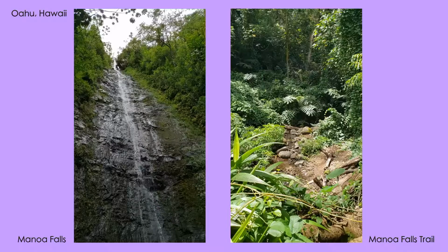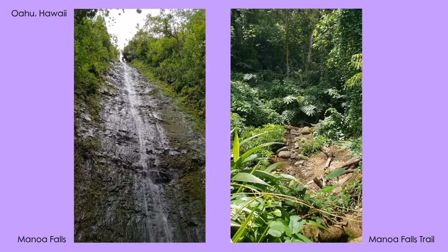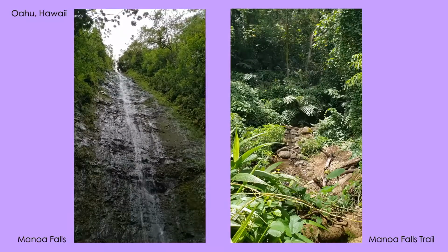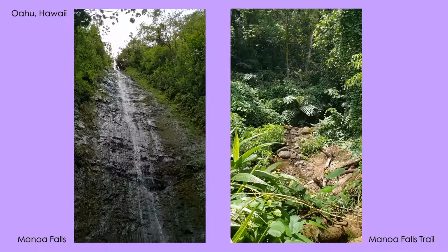I got to hike to Manoa Falls, and this was in August, so there wasn't too much water there, but there was still a good amount coming down. So let's get the first one down. So, of course, it's tourist season, so there are a lot of people at these waterfalls, but I kind of like to think of the sounds of people as additional nature sounds. And this is along the trail leading up to the waterfall.